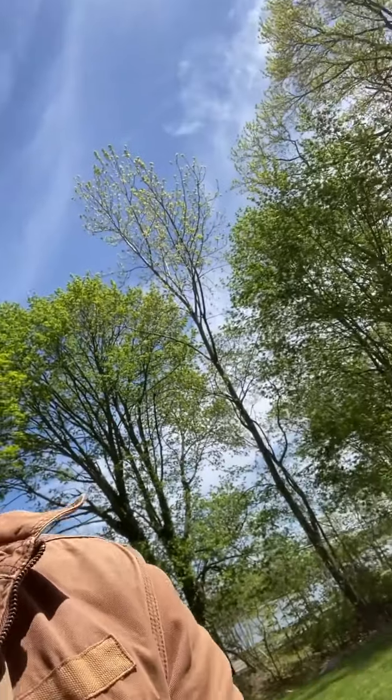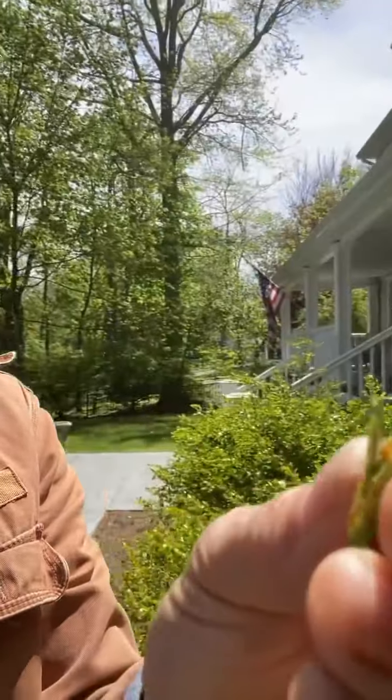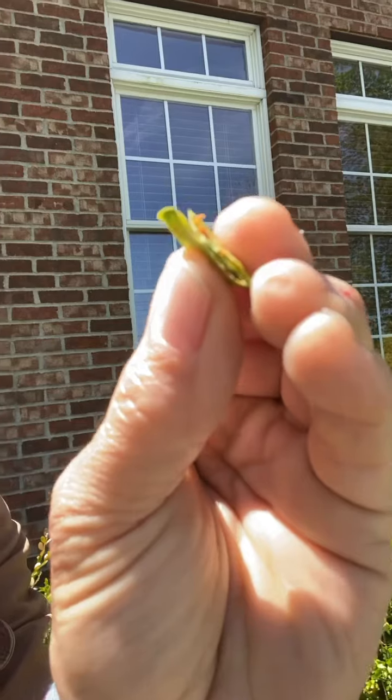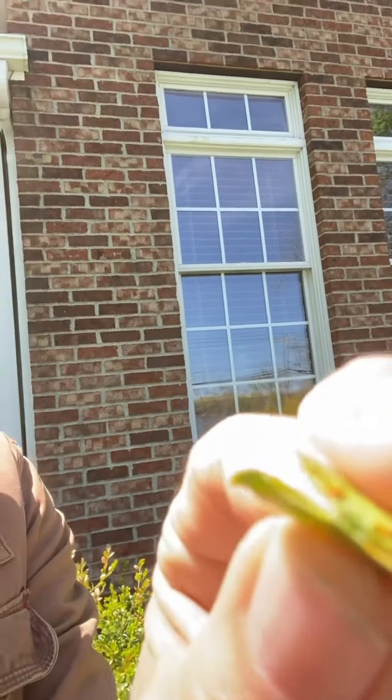And as I've shown in the past, if I split this leaf open, you will see all sorts of little orange critters inside of this. They're little orange worms. These guys are going to turn into little clear-winged flies of the same color on their body.